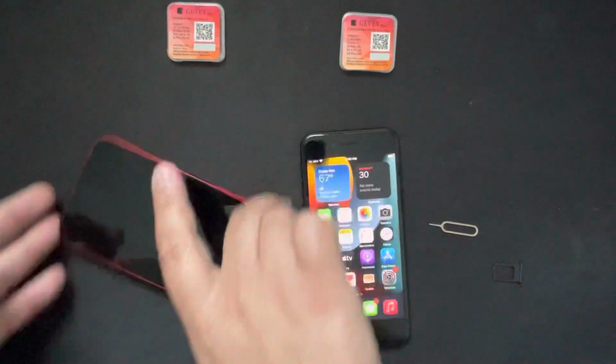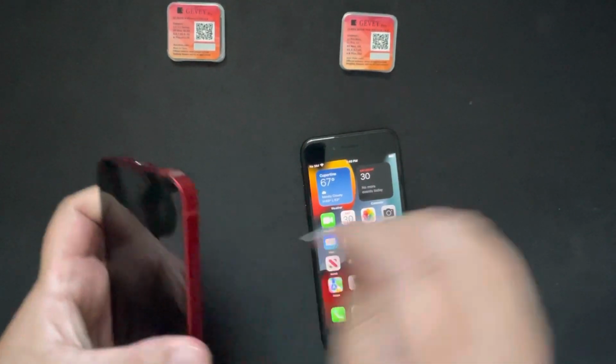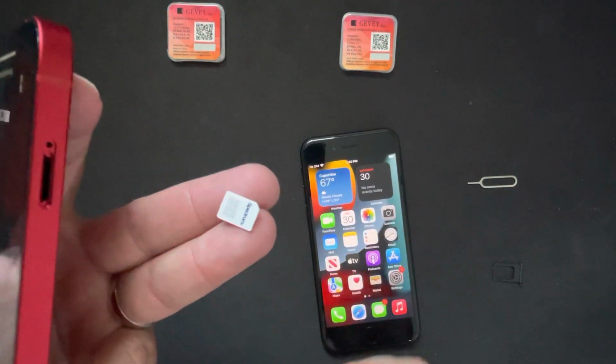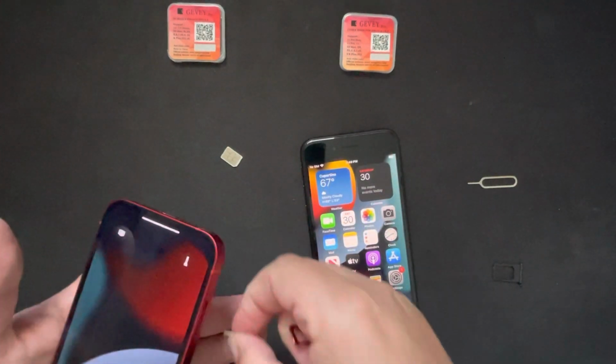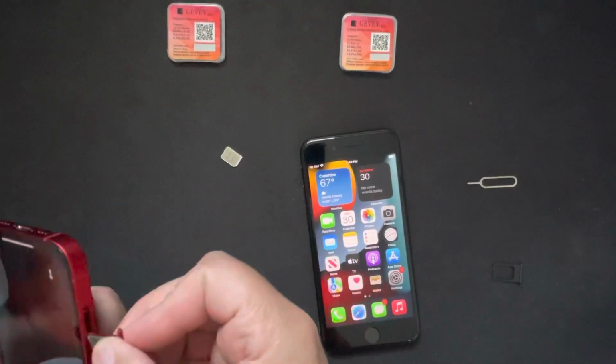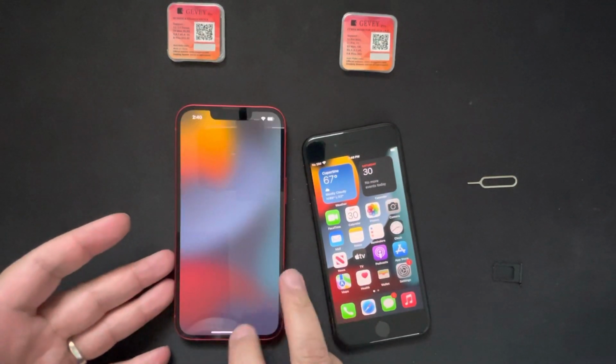Now I'm going to flip this over to the iPhone 13. The SIM card is on the other side. This one had Spectrum. From this side. Flip it over. Just waiting for the SIM not supported as well.